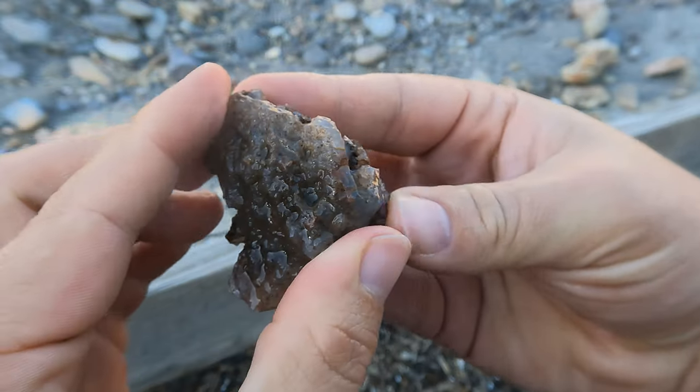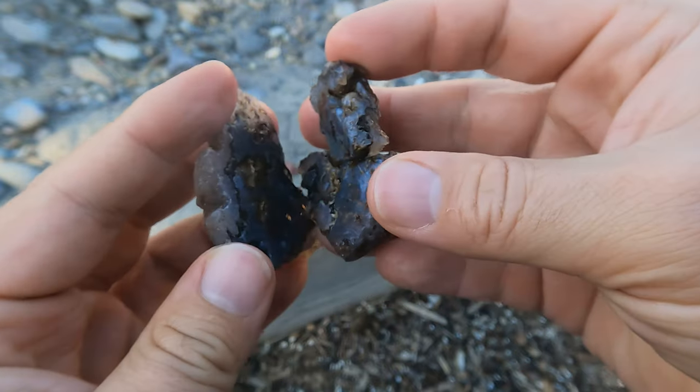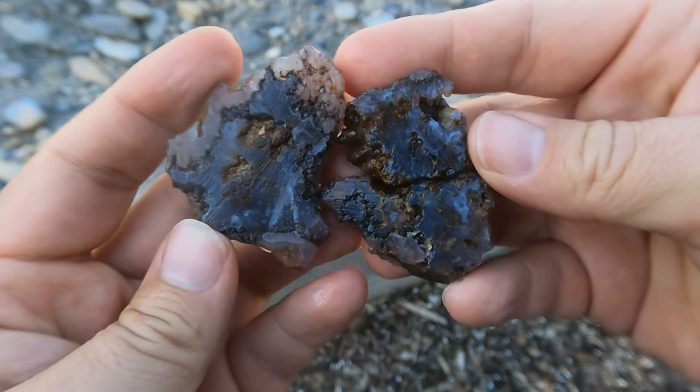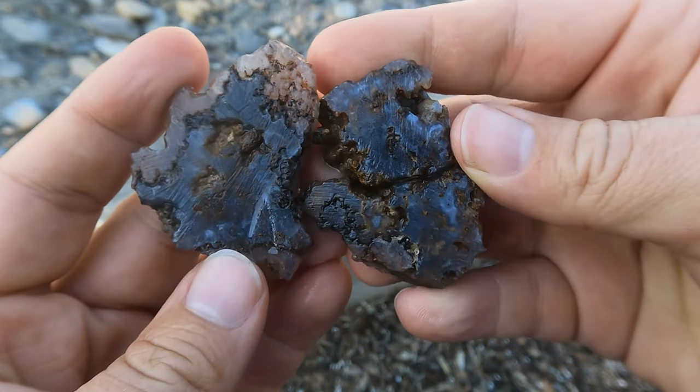Here's this interesting one cut open. The outside broke. Ooh, but it is kind of cool inside. Yeah, it's got a lot of dirt in it and a little bit of iron going on.